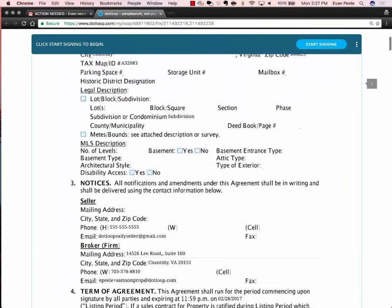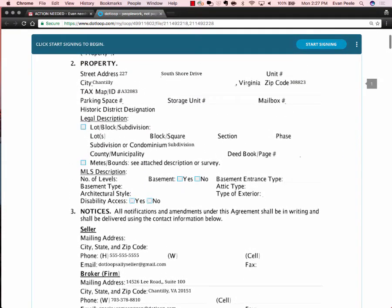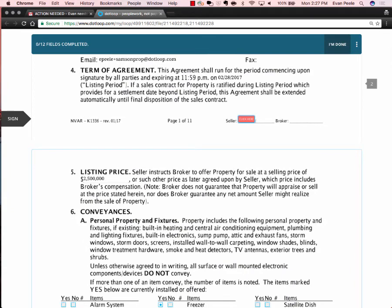And as she's scrolling through, she sees this big blue bar at the top of her screen that says Click Start Signing to begin. And to the right, there's a flashing button that says Start Signing. So what Sally will do is she'll click Start Signing, and it takes Sally directly down to that first field that requires her attention. So the system will guide Sally to each field, similar to the little Post-it notes with the X and sign, where you used to put them at the bottom of each page. This is an electronic version of that.